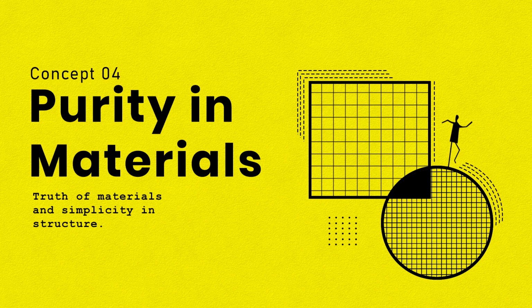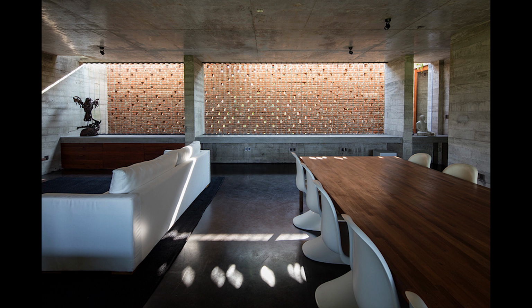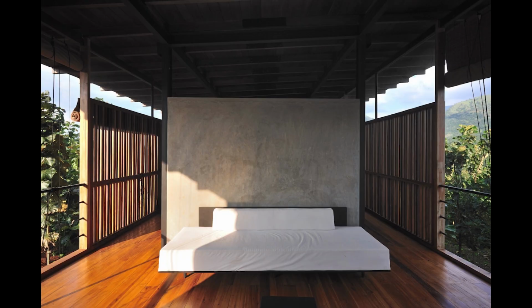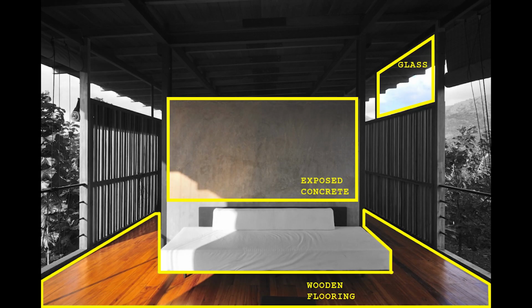The fourth concept is the purity in materials, or the honesty of materials. Along with materiality, the structure is also simplified. The structure is sometimes raised on pilotis, to give it a lightness in character. The structural elements are sometimes made visible to the users, to demonstrate transparency.